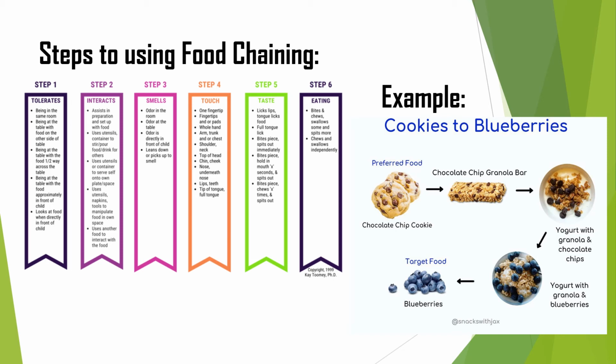So the specific example would be having them eat blueberries. You can go from cookies to blueberries, right? Their preferred food item is a chocolate chip cookie. Then you can use those chocolate chips in a granola bar with the oatmeal or granola. Next, you can mix in yogurt with the granola and the chocolate chips. From there, you can have them eat the yogurt with the granola and then the blueberries only, and eventually fading out to just eating plain blueberries.